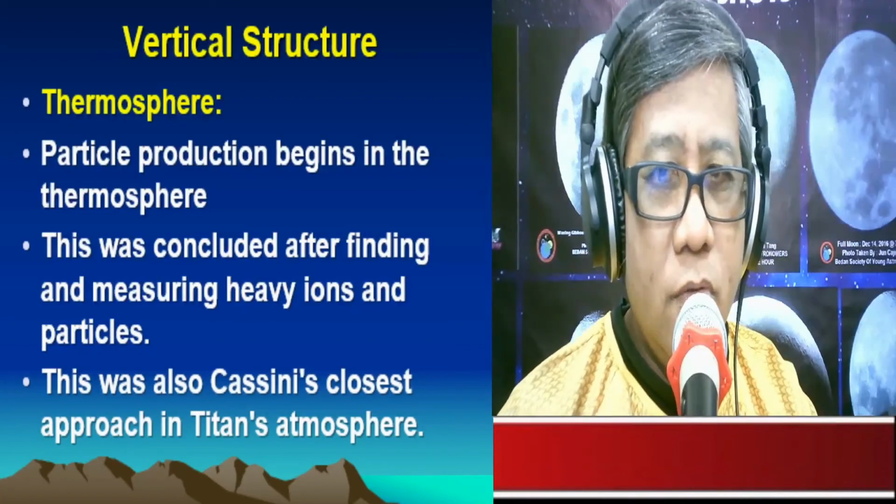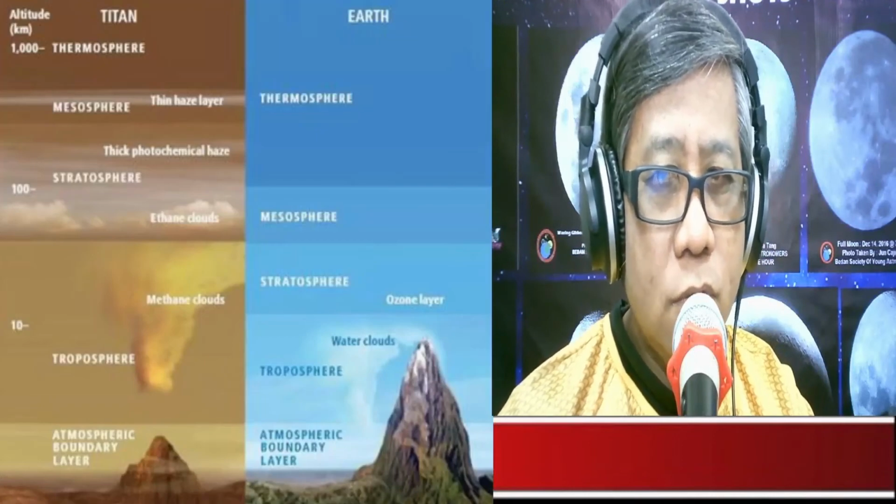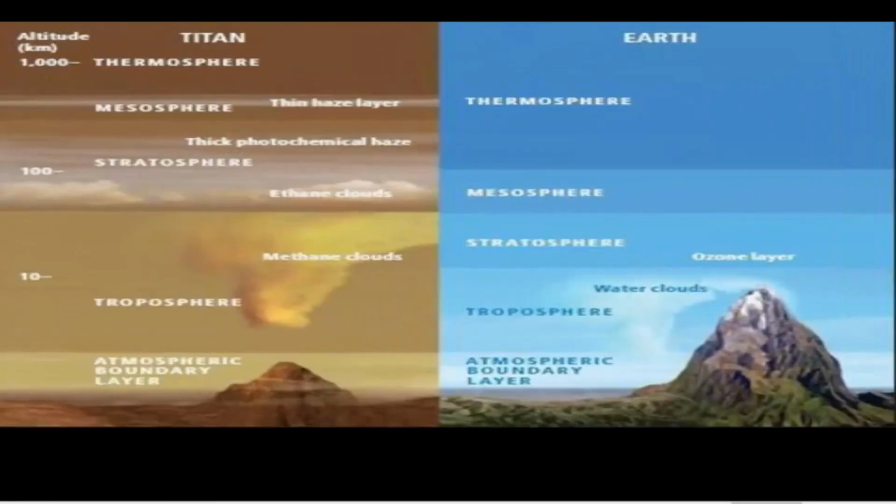Now, everybody, kindly take a look at this illustration comparing the Earth's atmosphere with the Titanian atmosphere. So you will notice, just like here on Earth, the Titanian atmosphere has layers. So you have the troposphere, the stratosphere, the mesosphere, and the thermosphere. And just like in the Earth's atmosphere, the Titanian troposphere is that layer wherein most of the weather on Titan occurs. And in the Titanian troposphere, you have methane clouds and methane rain.